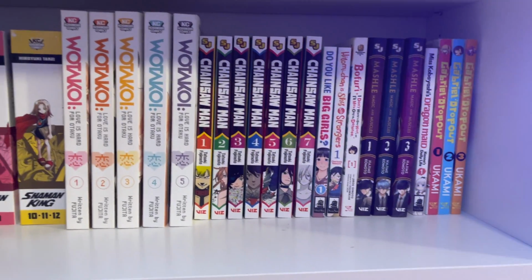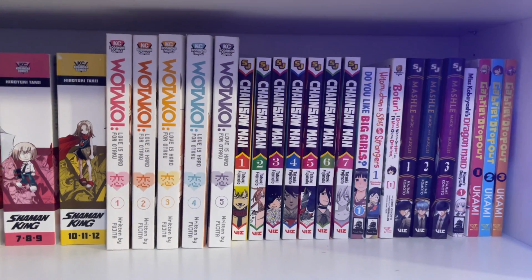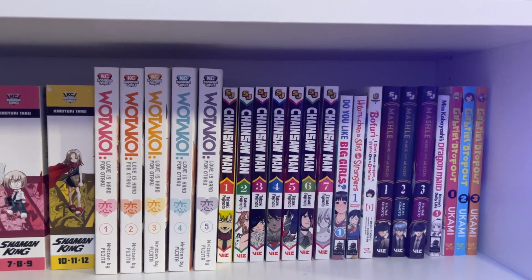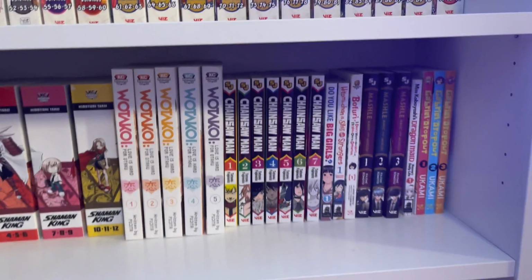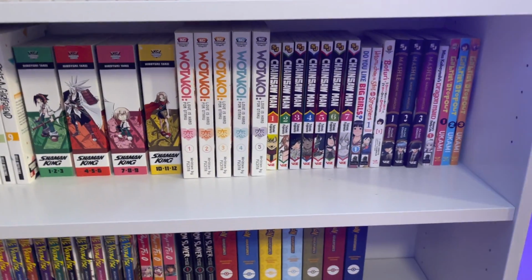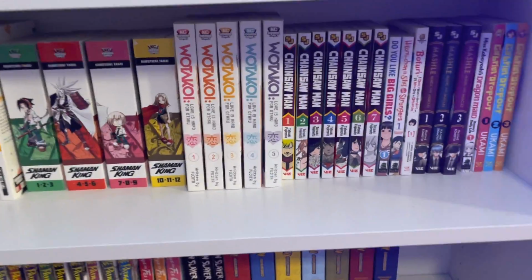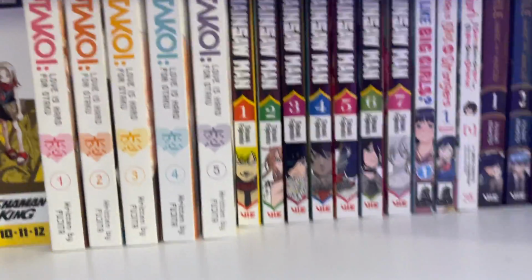Chainsaw Man, it's becoming a classic, not my favorite. It's getting really good though. In volume 7, I was thoroughly enjoying it, and I can't wait to see where it goes. It seems like it's really ramping up, and hopefully it gets even better than it already is.